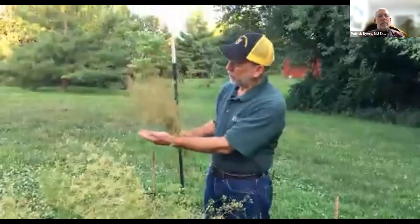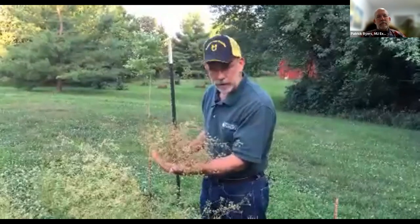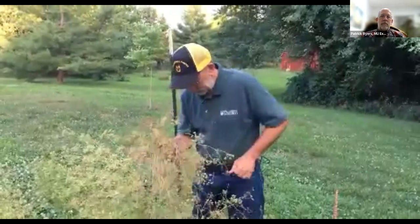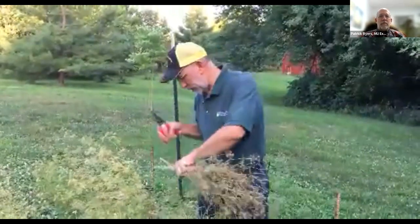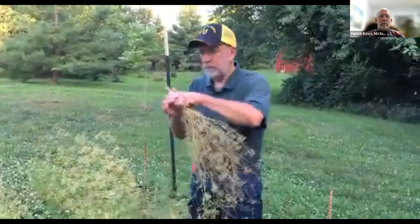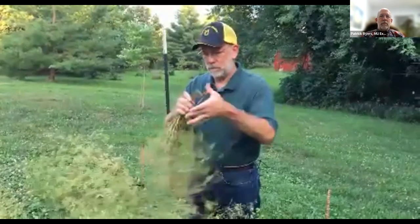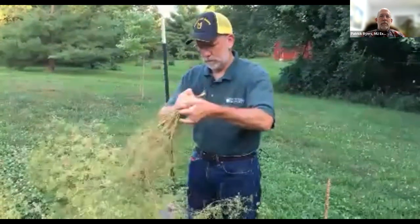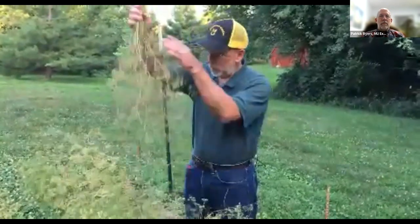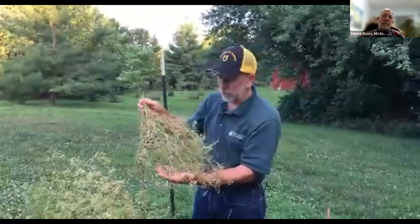Okay, so now we have a bunch of cilantro seed that's ready to hang and dry. We'll bundle it together using a rubber band. I'll trim these stems off here. Okay, now we have a bundle of cilantro stems tied together.